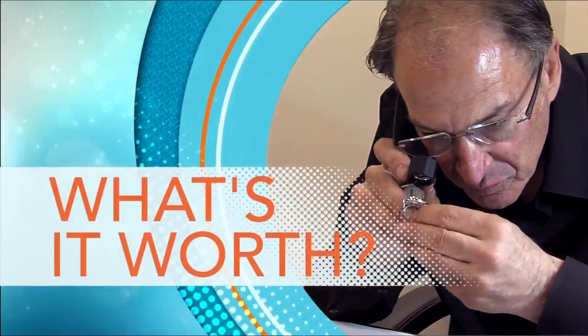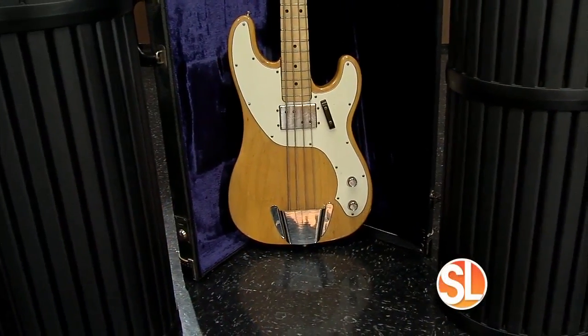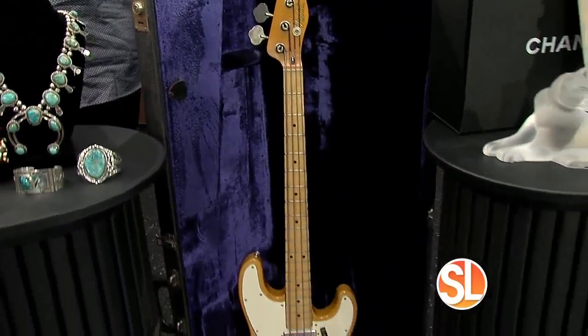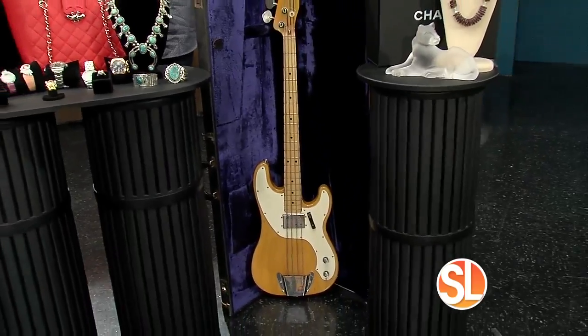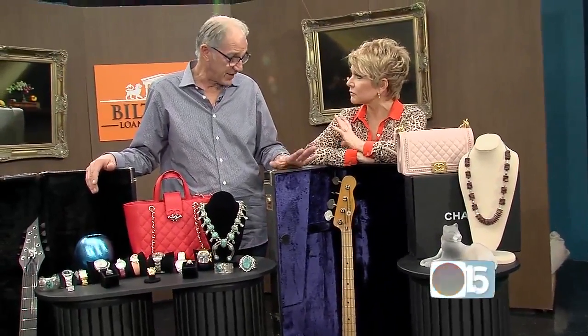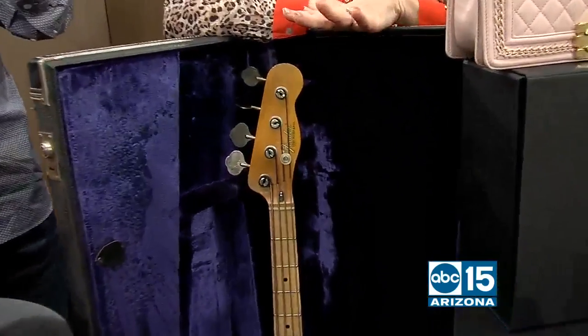So we've been telling you how you can maybe get some extra money for the holidays with some unique items that you have, but why not spend some of that extra money is something that you can do also. This is a pretty cool bass guitar by Fender, a collectible. Anybody who collects any type of musical instrument would love something like this, right?